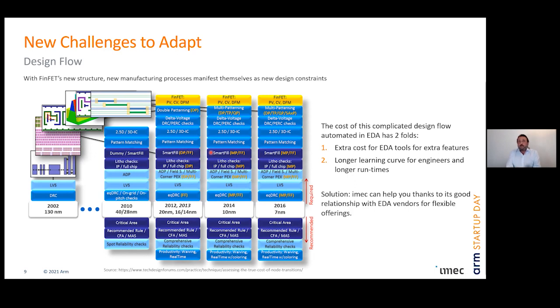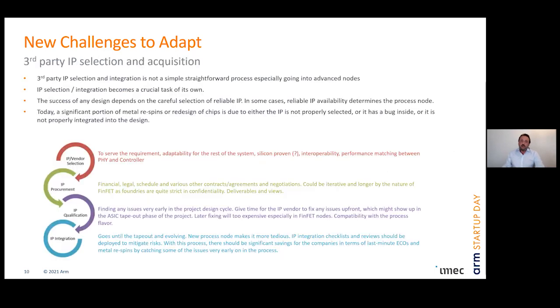Two folds. First of all, yes, for those extra features, you need to add extra budget, which needs to be paid to the EDA tool vendors. And the second one is that since we are talking about multiple or extra features that need to be run, you need to budget your timing accordingly. And again, as imec, we can help you thanks to our very good relationship with the EDA vendors, where we can provide some flexible offerings there.